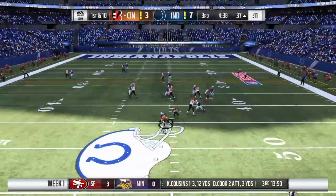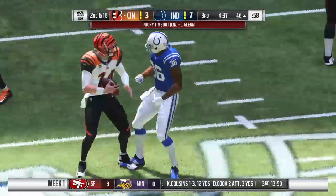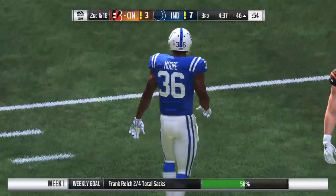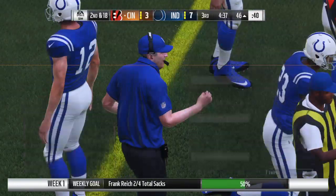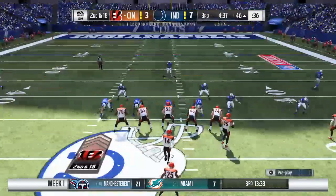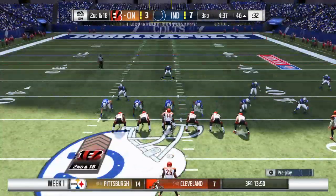Fakes the give to Bernard. Dalton. And he'll be brought down by the Colts. And plays like that really hurt play calling. They had a really nice gain on the previous play, but gave about half the yardage back on the sack. Excellent pressure up front. Nowhere to go with the football. Down he goes.